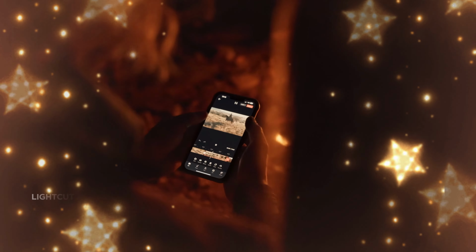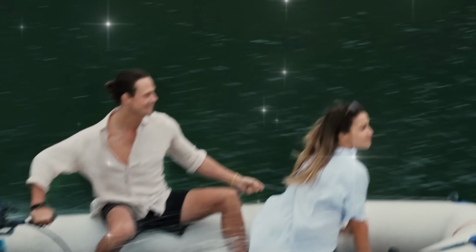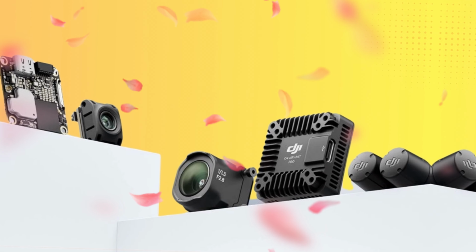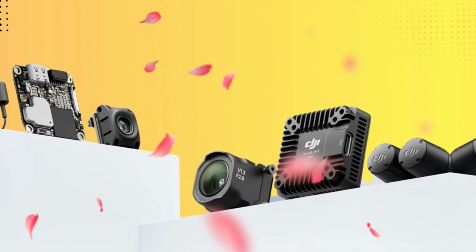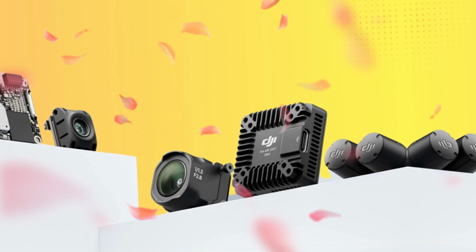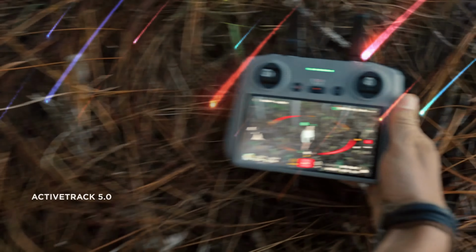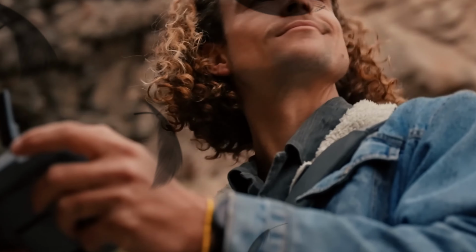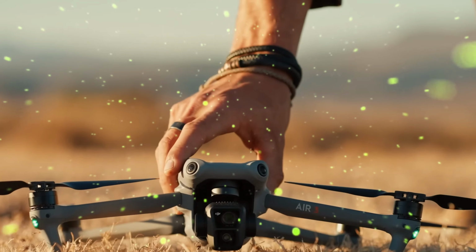Omnidirectional obstacle avoidance. Finally on the Air series? This might be the biggest hidden upgrade DJI hasn't officially confirmed. Omnidirectional obstacle avoidance on the Air 4. The Air 2S and Air 3 featured front, rear, and downward sensors, but several leaked CAD images and component part listings suggest the Air 4 could bring full 360-degree obstacle detection, including side-facing and top sensors.